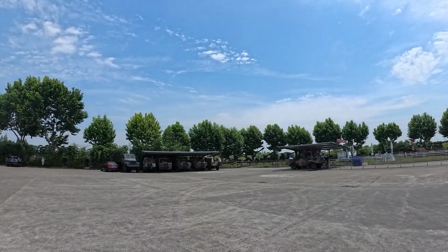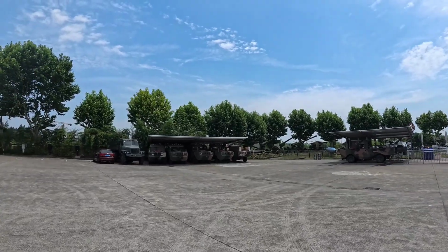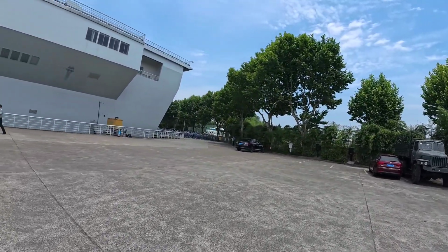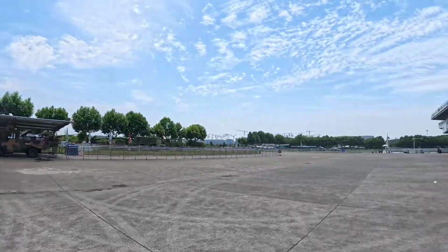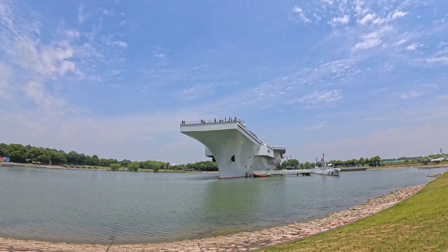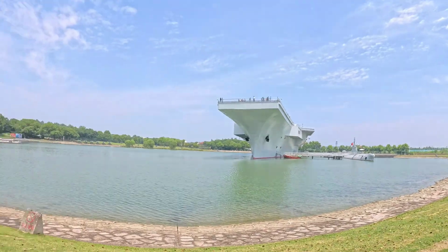Oh, they have these landing vehicles, the ones that can turn into a boat when they enter water. I think that's what these are. Do I want to walk past that? No, I think I'm gonna head back the way I can. Some boys up there trying to recreate the scene from Titanic at the front of the ship.